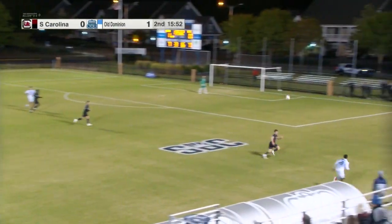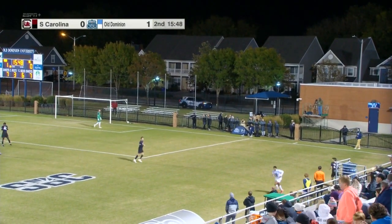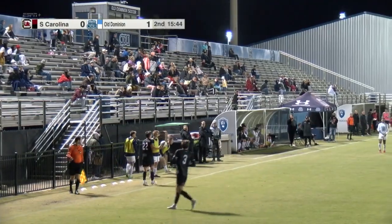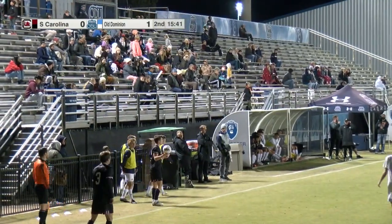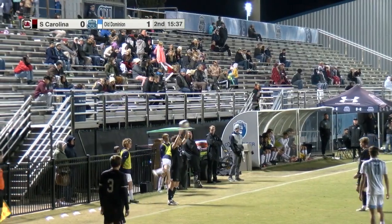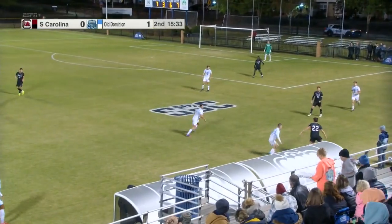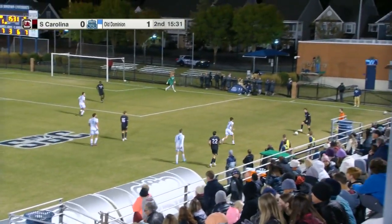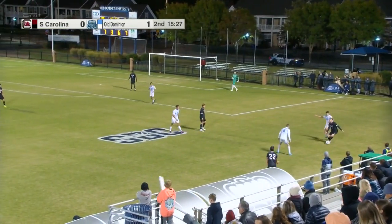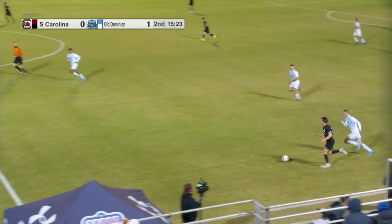Far side looking for Dean, who's snuck forward a little bit, but that one's too far ahead. It'll be a throw in for South Carolina. League will toss it in and get it right back. Dropped back again to Crane. Looking for some space, surrounded by Old Dominion though. Does get it ahead. Here's Lee.